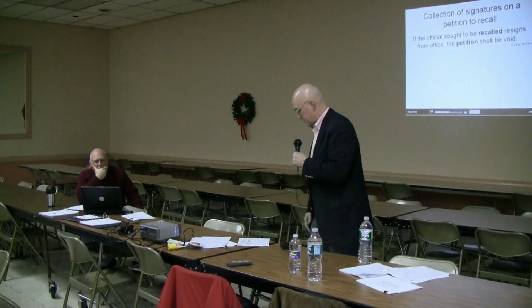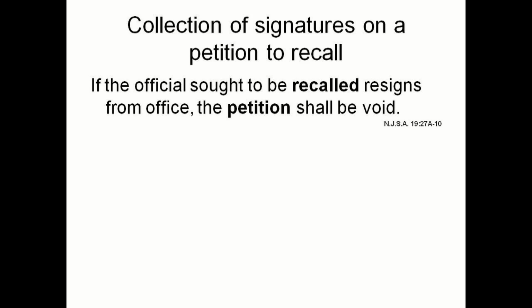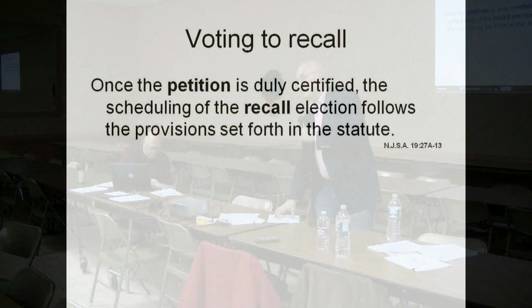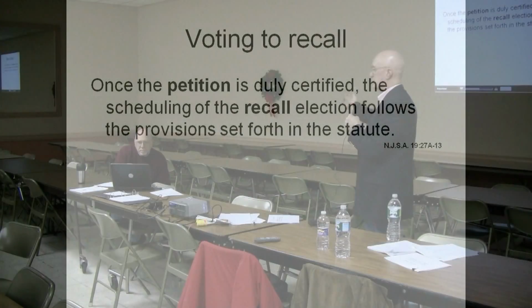And also, if during the recall effort the official who is being petitioned decides to resign, then that basically makes the whole petition effort moot. Now, once the petition is duly certified, that is, the city clerk validates all the required signatures and says you have your 25%, you can proceed, then you go to the next step, which is basically all the rules that are required for a special election in the city or a general election.